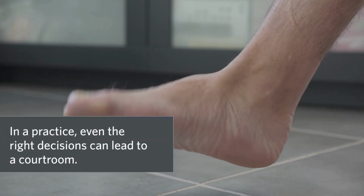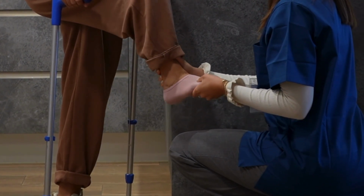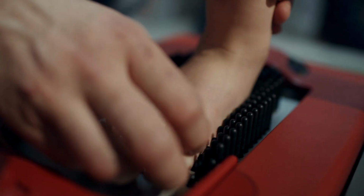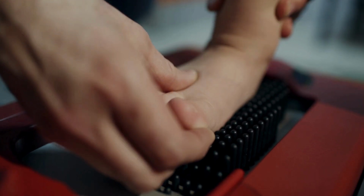In a practice, even the right decisions can lead to a courtroom. Case Closed examines real malpractice claims, the clinical choices behind them, and the lessons that can help protect your practice. Today's case follows a routine surgical correction that uncovered the unexpected and led to 7 years of litigation.